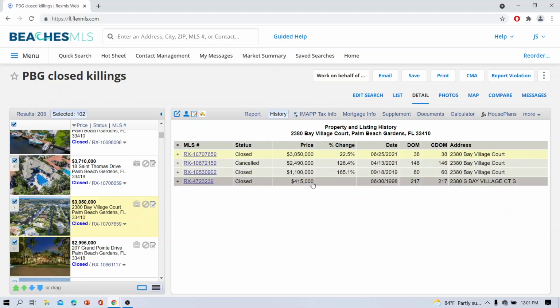Okay, so it looks like they bought the land for $400,000 in 1998. I'm assuming that's just land because of the price. And then in 2019, somebody bought it for $1 million. Less than 2 years later, they sold it for $3 million. In April they tried to get $2 million for it, and they canceled it after 146 days. They didn't get $2 million, but they took advantage of the market changing, and 2 months later, they raised the price to $3 million, and they got it because of this crazy market.